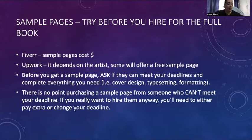Before you get a sample page, though, ask if they can meet your deadline, especially if you've got a fairly short turnaround, and if they can complete everything you need. So if you need them to do cover design, typesetting, formatting, at the very least for print, you need to make sure they can do it. If they can't, say they meet the deadline, but they're like, I've never done formatting before, or I don't know how to do typesetting.